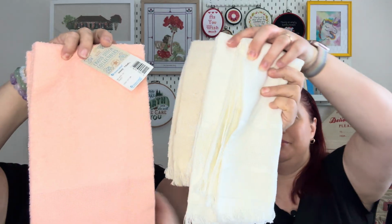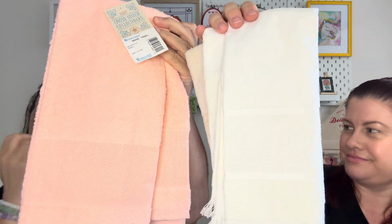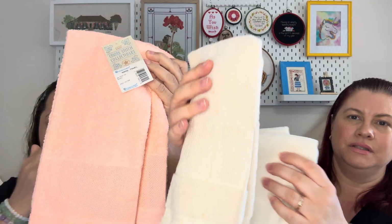Do you want to hold the white ones? Yes, please. I haven't got enough arms and hands. No. So there's 2 like apricot-y ones, and then there's 3 like white off-white kind of ones. Yeah, that one's more off-white. Yeah. And they're beautiful and soft. Yeah. Like they're just lovely.